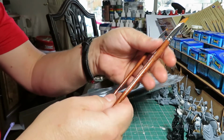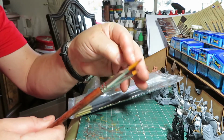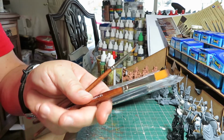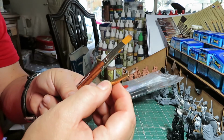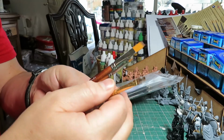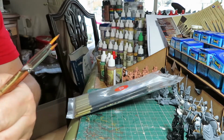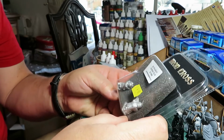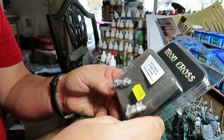I also picked up a couple of flat brushes, which are great for dry brushing. I noticed the one I use at the moment, or have been using up till now, even though I've washed it and everything else, it's looking a little sorry for itself, so that might be retired, and we might use one of these two for dry brushing. So that was that.